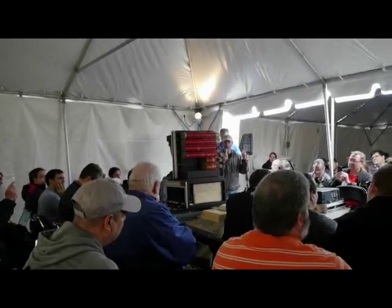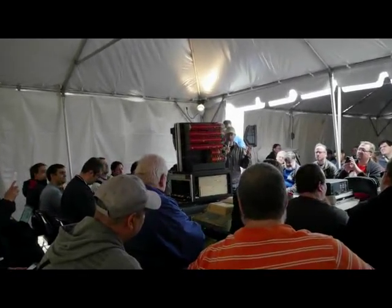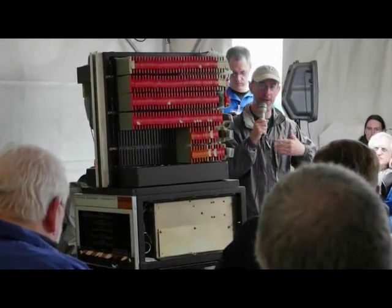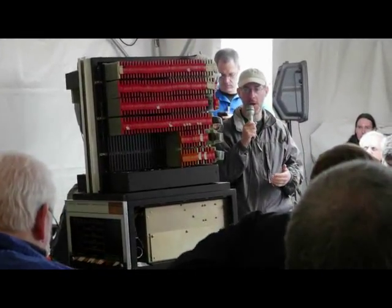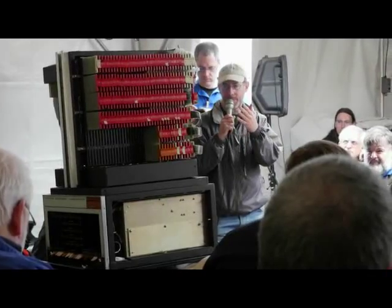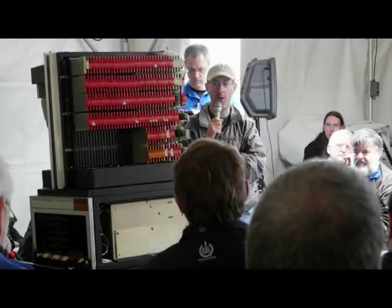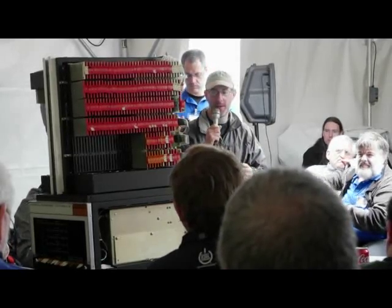So the term mini computer, I don't know who coined it, but it came into being in the mid-60s to represent this smaller class of computers. You no longer had to rent time on a mainframe somewhere else. Anyway, the PDP-8, there were many series of PDP-8s, but this is the first generation of the PDP-8 in 1965.